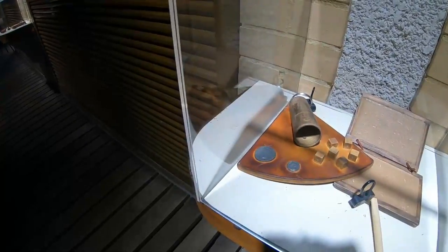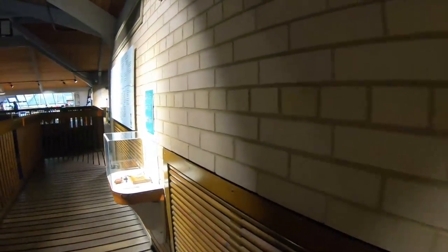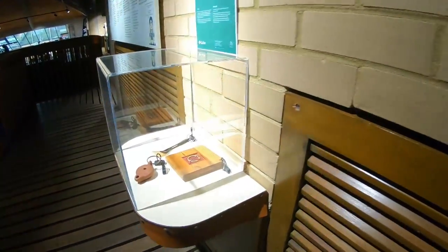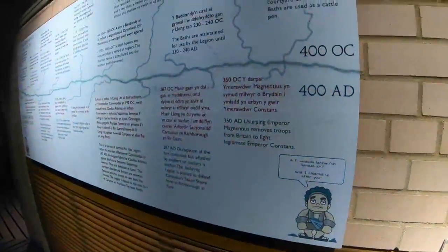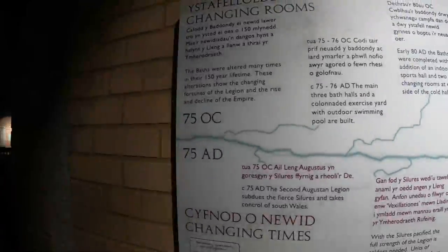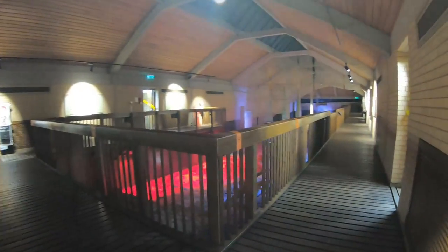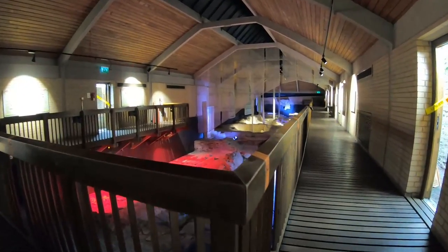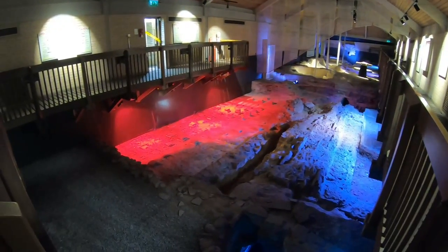We think Cadw have done a great job in bringing the enormous swimming pool and the remains of the cold bath to life. Although you do need, of course, to use some imagination when discovering and walking around, they have installed lighting to imitate the water flowing, both hot and cold, and also showing you people swimming here. The whole of the complex would have been like a modern day leisure centre, with its tepidarium and coldarium. These are known as the warm and hot rooms.